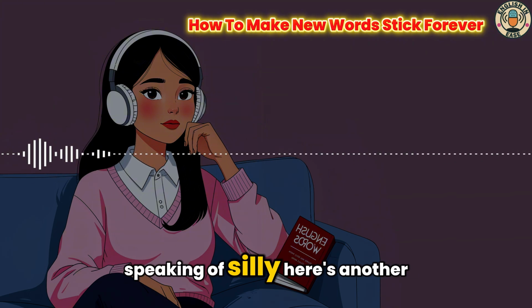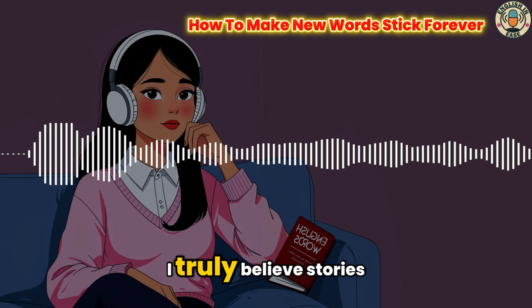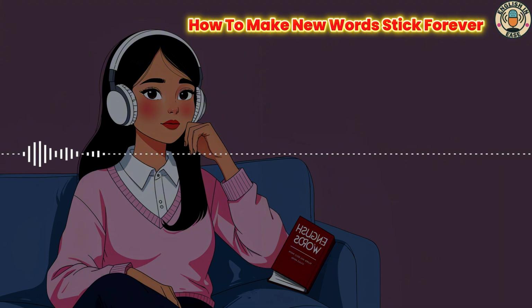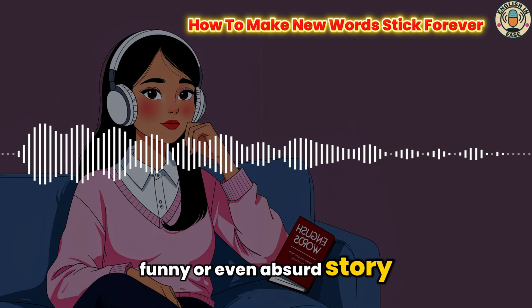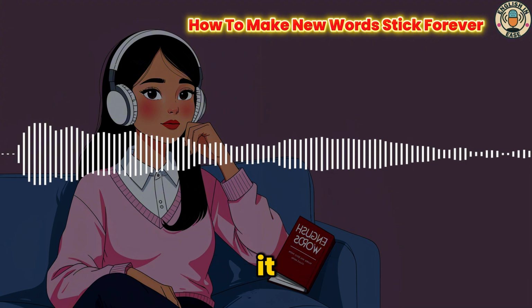Speaking of silly, here's another favorite: storytelling. I truly believe stories are one of the most powerful ways to learn vocabulary. Here's how it works. Take one or two new words and create a short, funny, or even absurd story around them. The weirder it is, the more your brain will remember it.